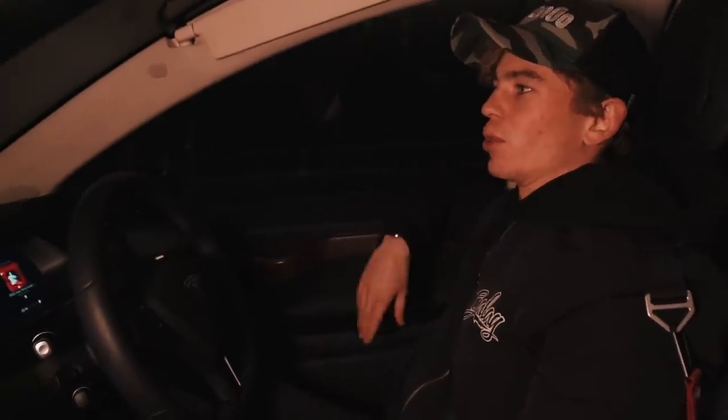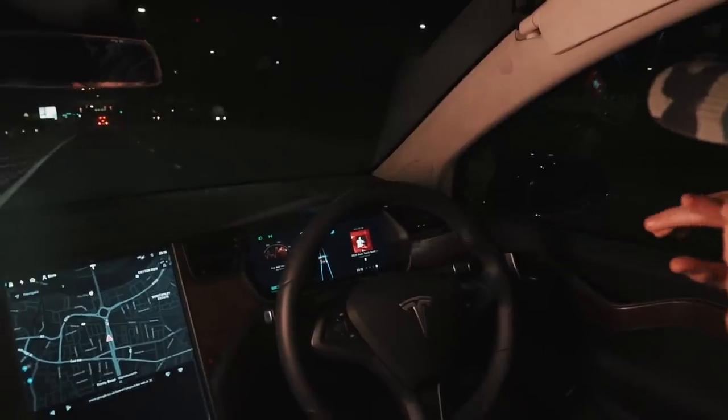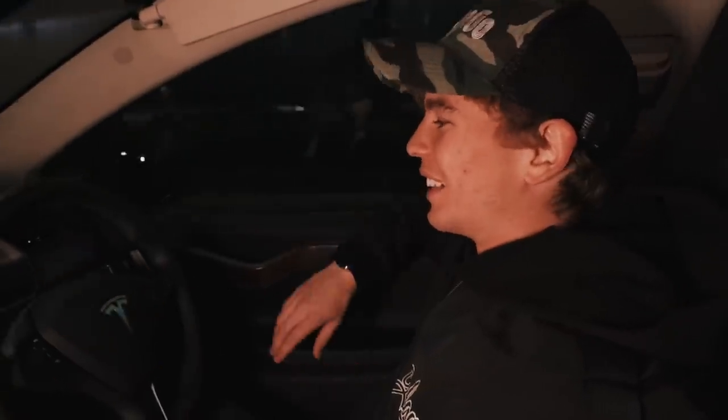Did we mention the autopilot as well? This has to be the ultimate daily driver thing. I'm not doing anything with my feet or my hand, and we're just cruising along this dual carriageway. It drives itself. The future is here, ladies and gentlemen. And I love it. This is brilliant. This is absolutely fantastic. I love it. I'm very impressed with it.